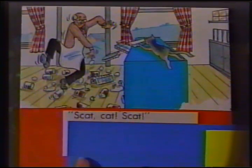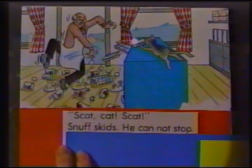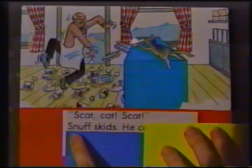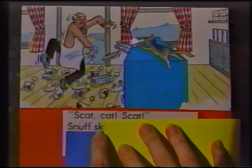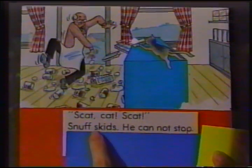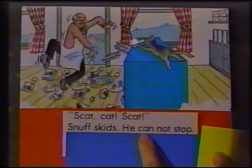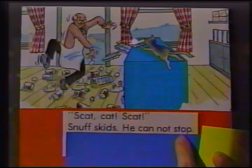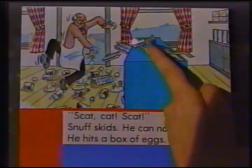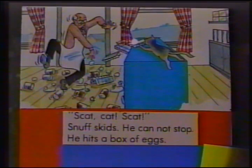Meow. Meow. Oh my, scat. Cat. Scat. Look what happened. Oh dear, it looks like Snuff jumped up on the counter and he... It says Snuff, sk, sk, sk, skids. He slid along the counter and he skids. Oh my, he keeps sliding till... Do you kids remember? What was stacked on the end of the counter there?